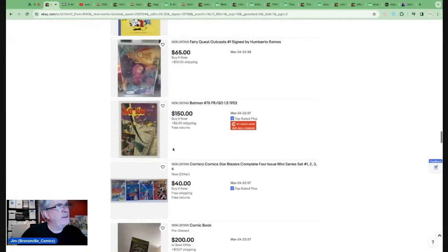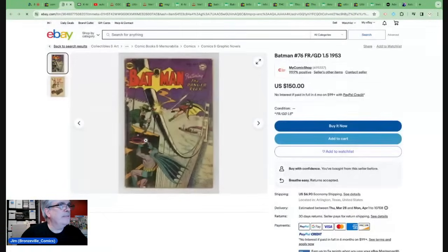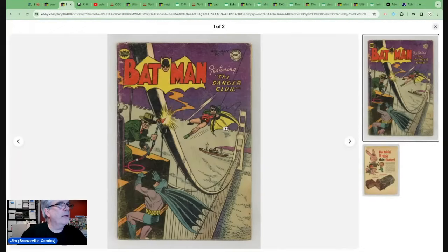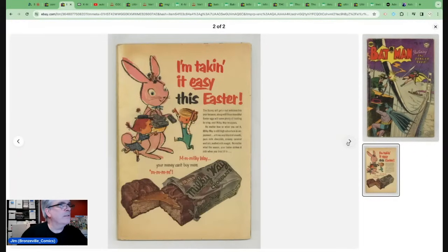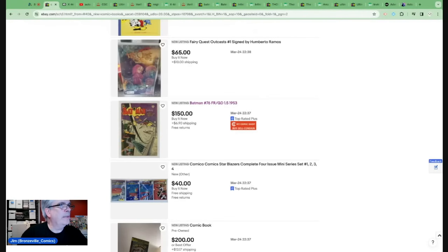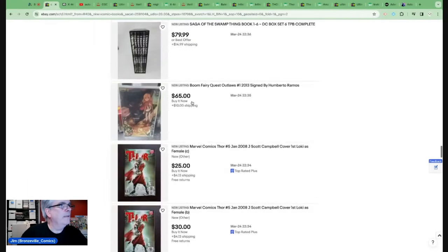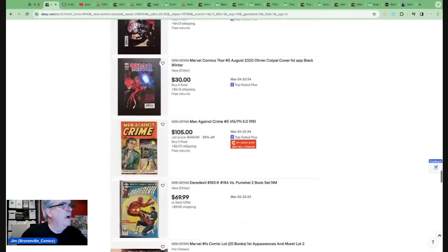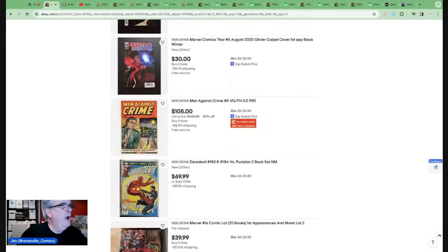Batman 76, fair to good. As I said, that's a lower grade copy. This is something I would definitely consider for my PC. The price is right, but the condition is less than I would like. I'll be patient, save up my money, and find a better one. Men Against Crime.